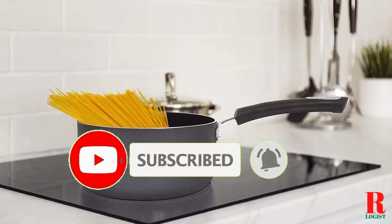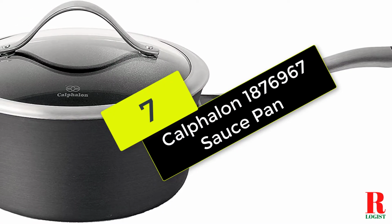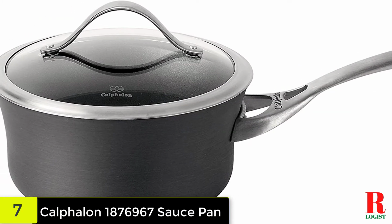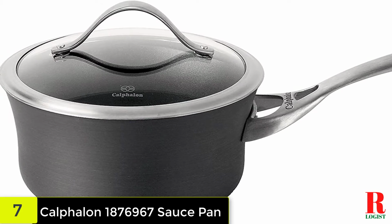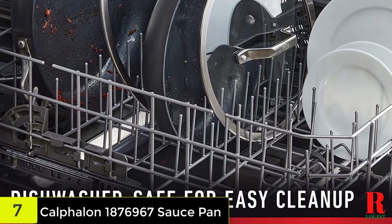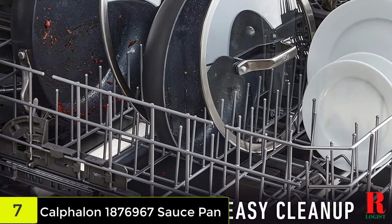Now let's get started. Starting at number 7 on our list, we have the Calphalon 1,876,967 Saucepan Aluminum Non-Stick Cookware. This saucepan is listed under Amazon's Choice. This saucepan has a capacity of 2.5 quarts. If you want more capacity, you may choose from a variety of sizes.